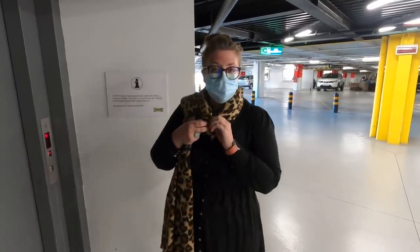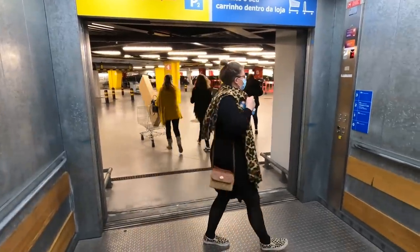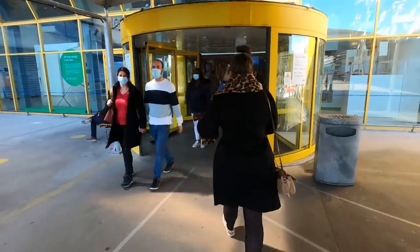Port of call is definitely going to be food, because we're really hungry now. We have just arrived at IKEA, and the first thing we're going to do is get some food because we're both really hungry. It's just gone past lunchtime. Took us a little bit longer to get here than we thought it would, but we're excited to get some food and then look for some products for our new home.